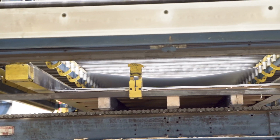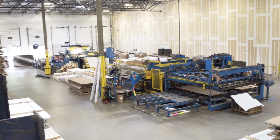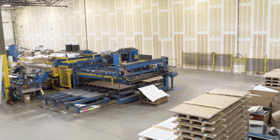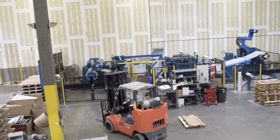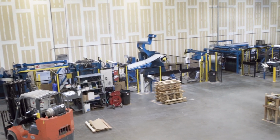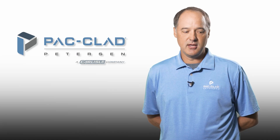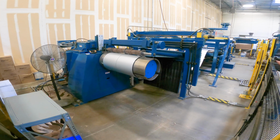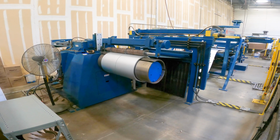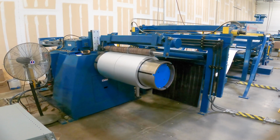That was 1998. Fast forward 15 years, and we were in need of some slitting equipment, and we wanted to upgrade our previous lines to really catch up with the industry in terms of technology. And again, we called Redbud for that, and they came in and helped us engineer a solution that was specific to our needs here. Fast forward 2 years after that, and we went ahead and decided that a second line was going to be critical to our operation.